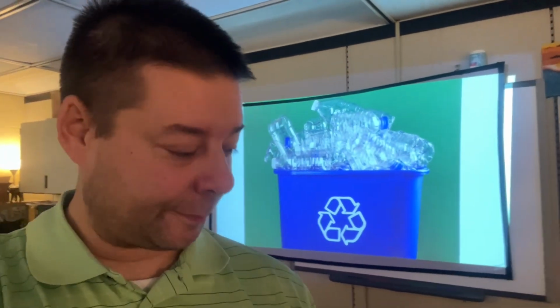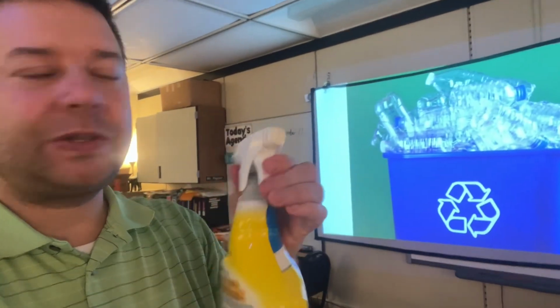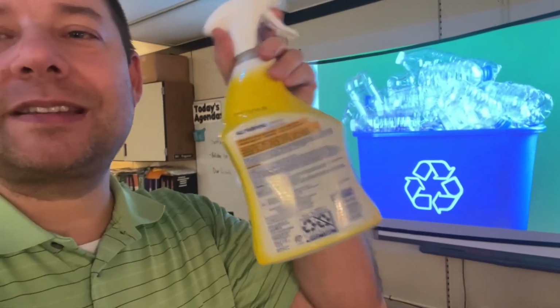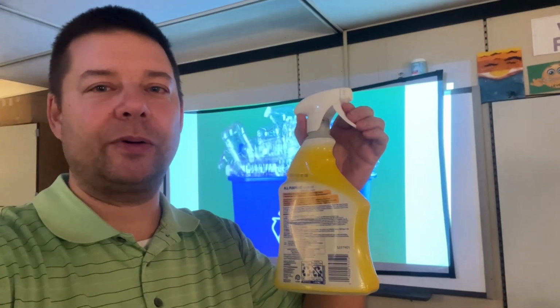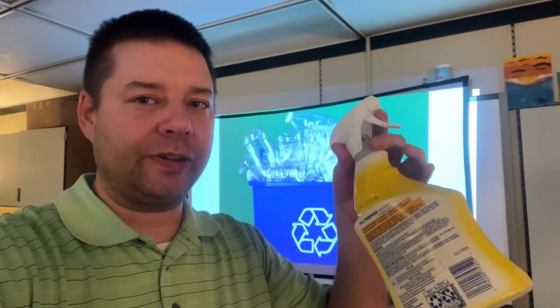I've got one more for you. It's a plastic spray bottle. Now, there's actually nothing in here. I can try to spray the screen, but nothing comes out because it's empty. I've used it all. There's nothing more left. How could we reuse this plastic bottle, give it new life, a new purpose by reusing it?